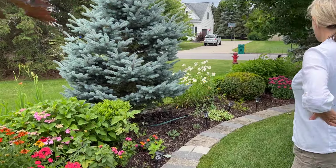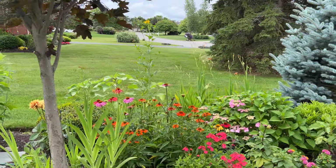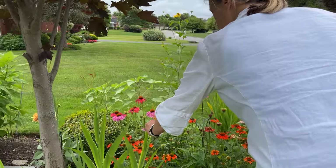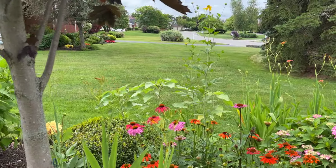Yep. Oh, and this color is so vibrant. Yep, and then these, I had these in the back, which is pretty, but I wanted some that people could see up close, so I moved a few. It's lovely.